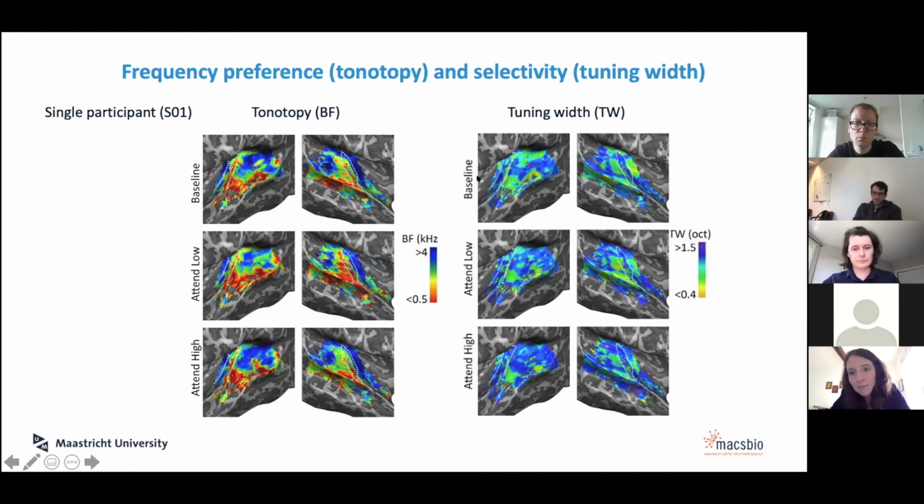In the tuning width maps, what you see is a purple-bluish region indicating more narrow tuning on anterior Heschl's gyrus, which we can interpret as the location of primary auditory cortex. The other thing that you may notice is that the maps are actually very stable across conditions. So you see the baseline data of the previous experiment on top, followed by the attend low and attend high condition. And this is reassuring, especially given the fact that this data in many participants was actually collected 1 to 2 years apart from each other.